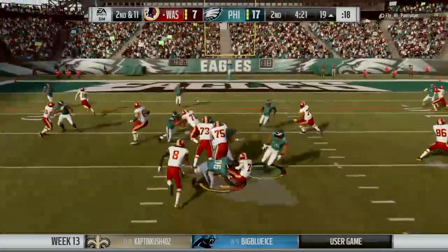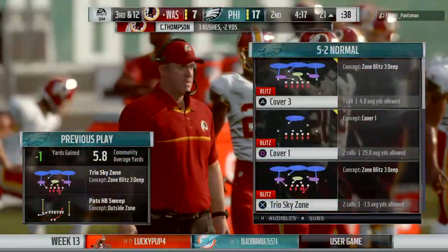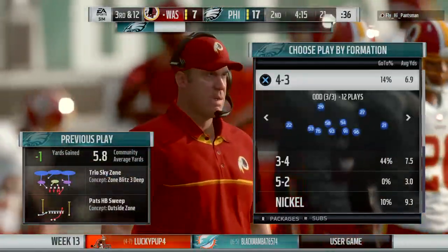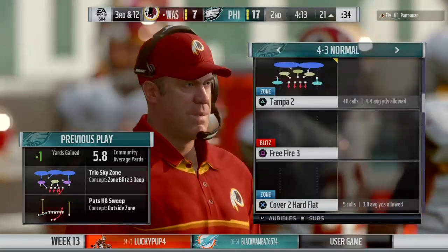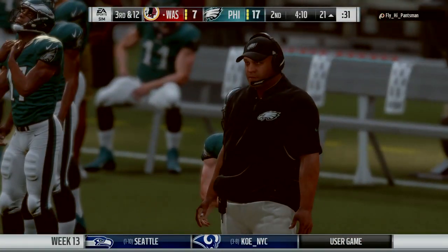They'll run it now out of the gun. And that play going absolutely nowhere as he's belted before he could get out of the backfield. He'll wind up losing a yard on the play, and that's going to lead to a 3rd and 12.